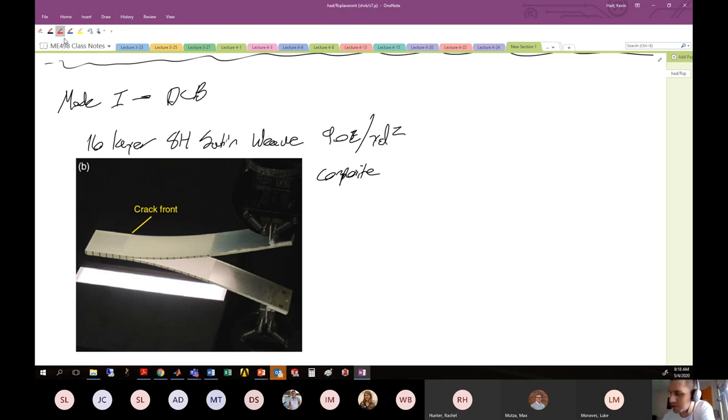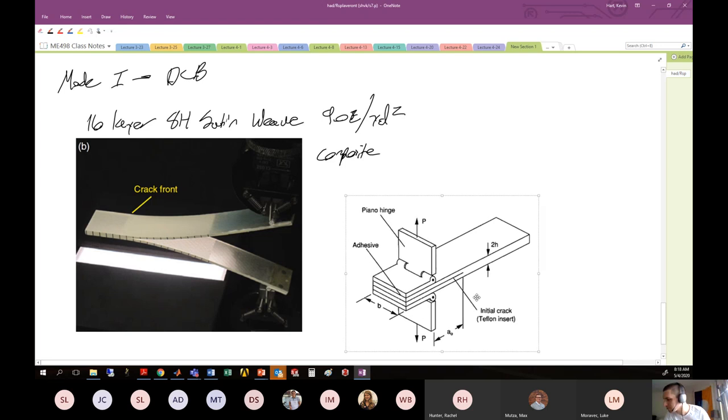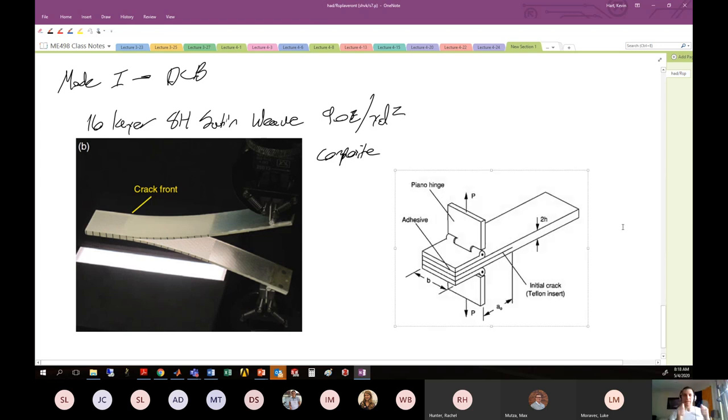So here, this is the general geometry of the double cantilever beam specimen. You do your layup, you have some Teflon film that's in between the middle sections of the particular layup. Here's what a picture of this might look like, a schematic. You bond on these hinges to this laminated structure. So here's your composite. This is your composite here. And then there's this pre-crack that you incorporate in the manufacturing process. Usually that's done with some Teflon insert or some thin plastic insert that's heat resistant.